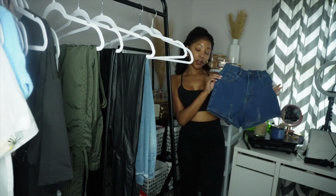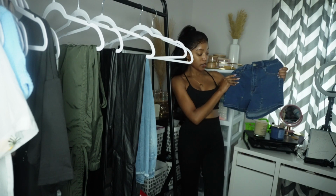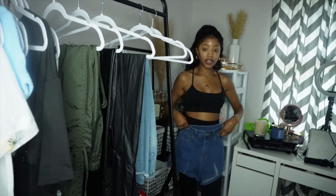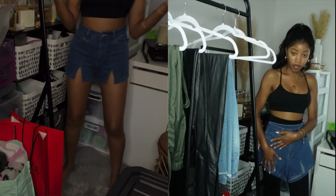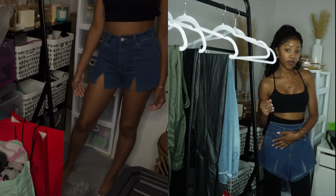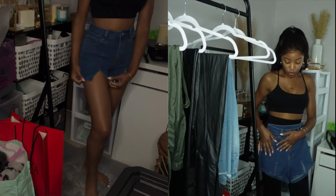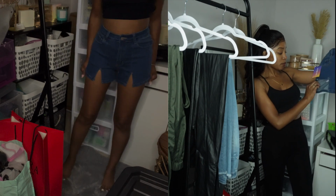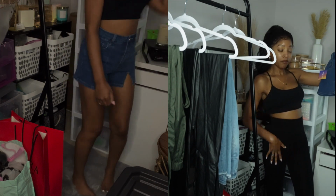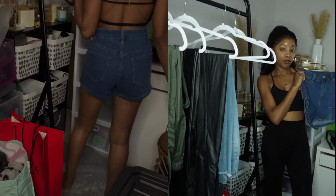So these are the only pair of shorts that I got in the Shein haul. They're these cute dark denim shorts. They're definitely not too short, so they come down far enough to where they could be family appropriate if you're going out and about with the family or if there are kids around. The thing that I thought was really cute was this little split hem right here that rests on your thigh, and I thought that gave them a little grown vibe.